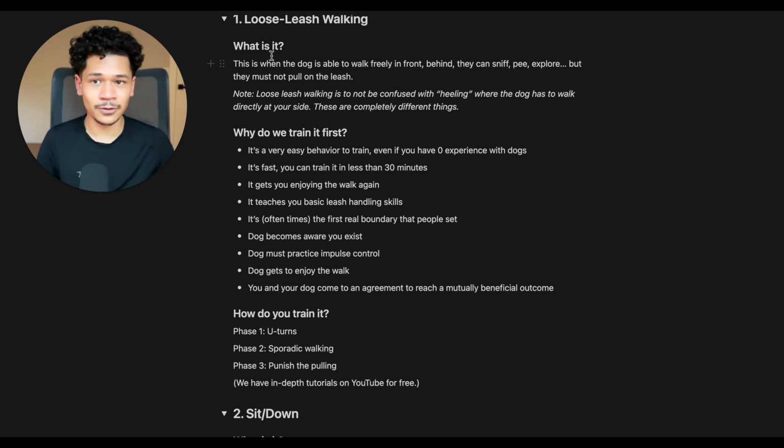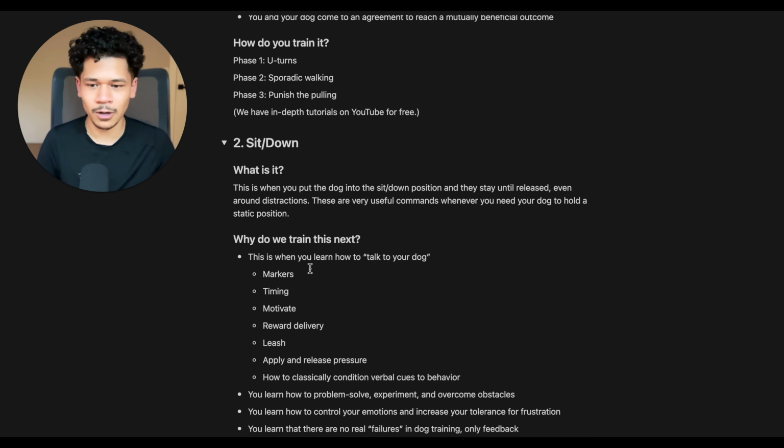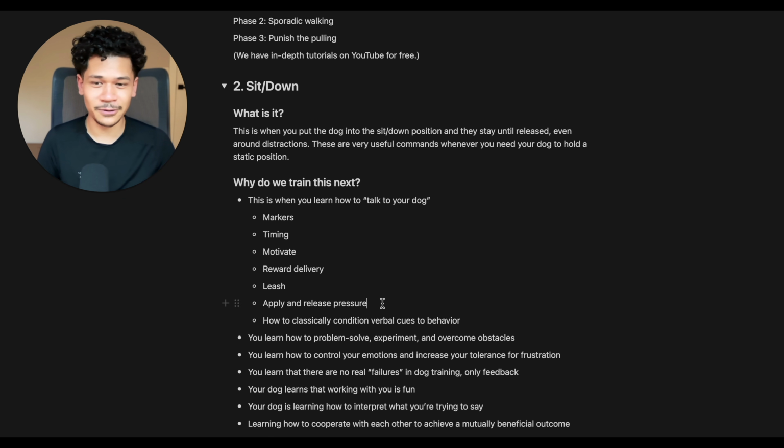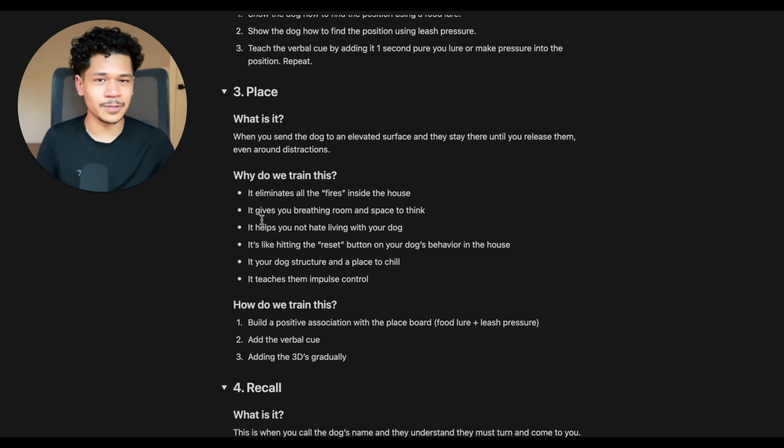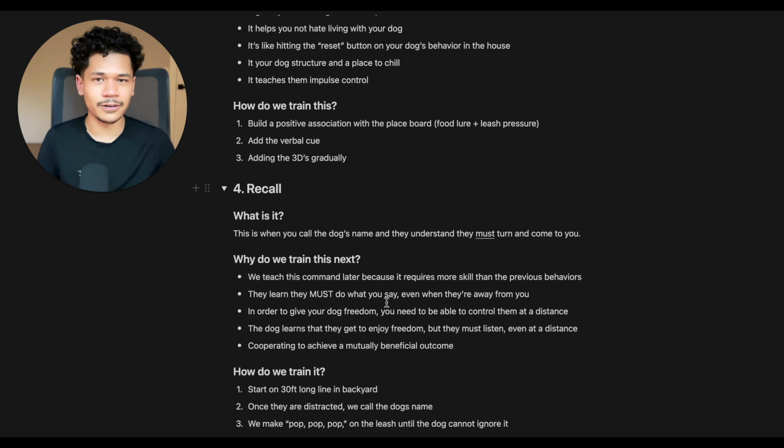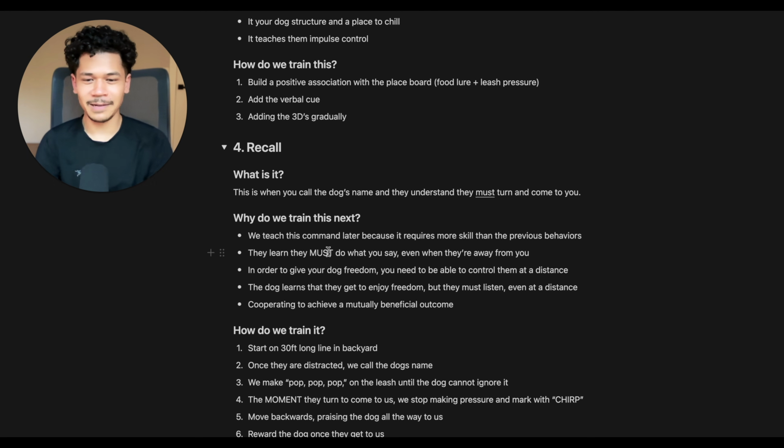The skills that you've learned, the leash handling basics that you learned in the loose leash walking, all of these skills that you learned as you were teaching the sits, the downs, and the place command, those are all going to come into play now that we train the recalls. For a lot of dogs, it's the first time they learn that they must do what you say, even when they're far away from you.